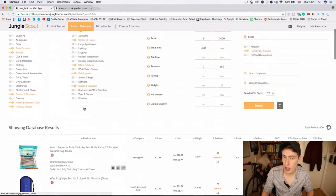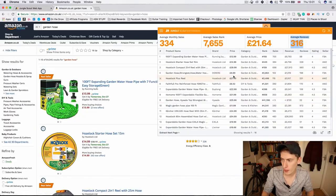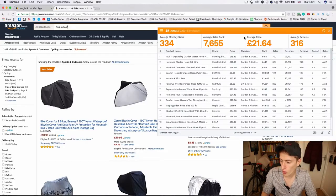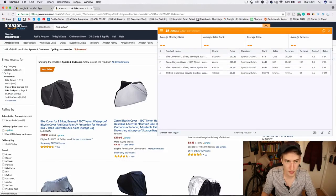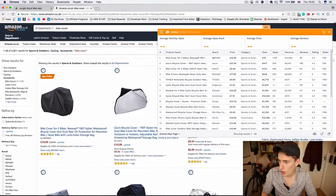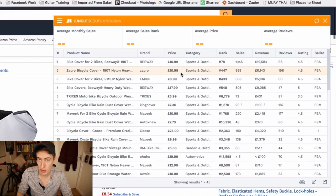And I want to give you an example of a bad product, because this was a bad product, but I want to give you an example of a really bad product so you can really see it. So let's search in bike cover. Okay, on the surface, this looks like a pretty good product. If you just look at the prices here, the reviews, 96, 60, 47, 81. So here we go. It seems like a good product on the surface, right?